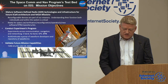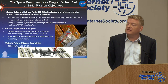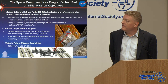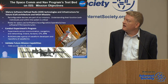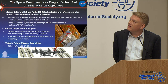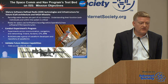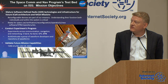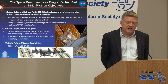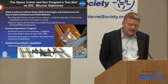So one system that we launched in 2012, and it's currently on the space station right now, is the SCaN testbed. And that is a system that is all radio frequency based. It's currently a platform on the outside of the space station. It's a hosted external facility payload that was brought up in 2012. And it's a facility that includes an S-band radio, a Ka-band radio, a GPS receiver, and the ability to do DTN experiments. And the reason is because this system is based on software-defined radio technologies, and it also has software-defined computational ability and storage as well.